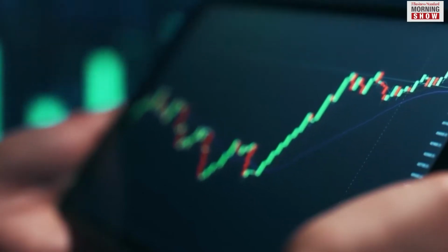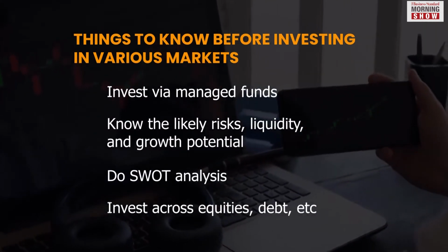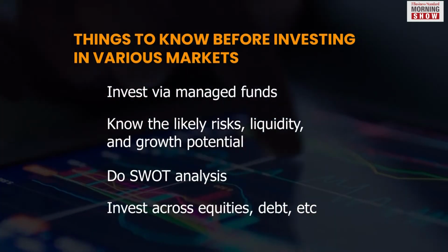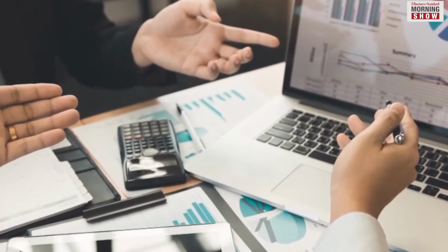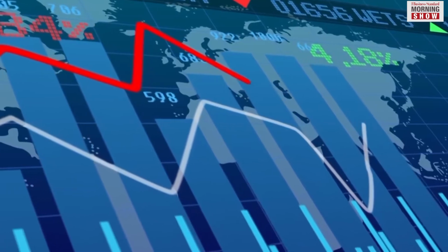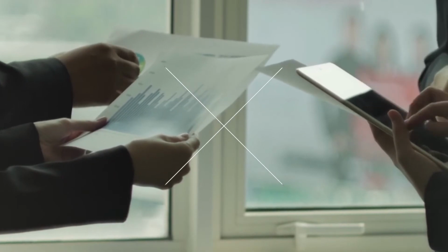So, if you want to invest in these countries, here are a few things you should know. One of the easiest ways to incorporate stocks from various markets is to purchase shares in managed funds. Secondly, bear in mind the risk, liquidity, and growth potential of a given country before investing. That apart, investors must balance the strengths, weaknesses, opportunities, and threats before investing in a particular country. They should also make trade-offs and place bets among debt, equity, domestic, international, growth, and safer options.